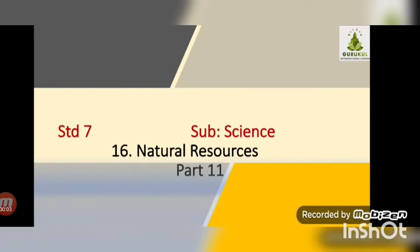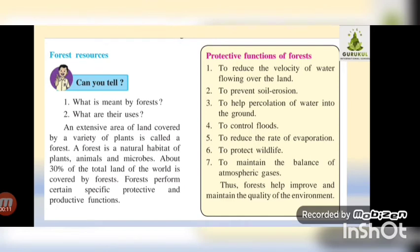Lesson number 16, part 11. Let us continue with the use, or the protective function, of the forest. We have discussed the first three functions. Let us see the fourth function of the forest, which is to control floods.